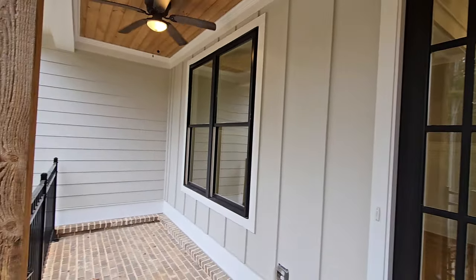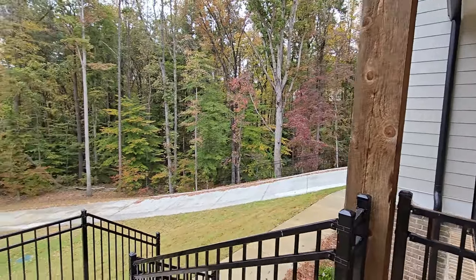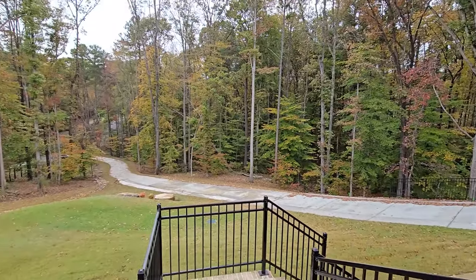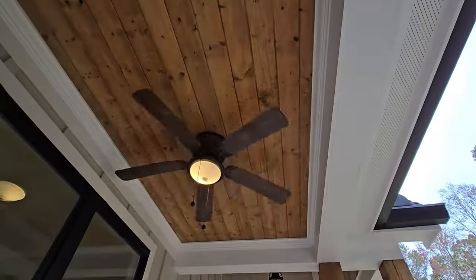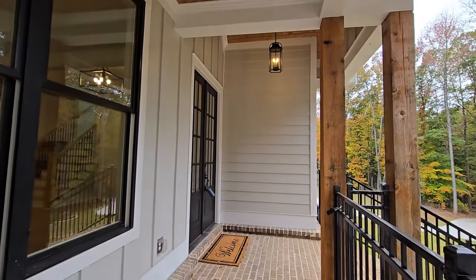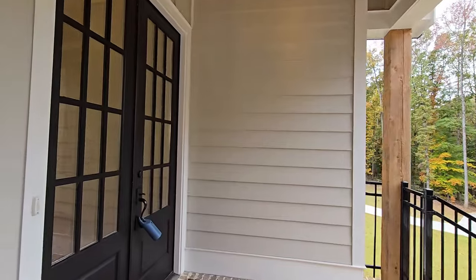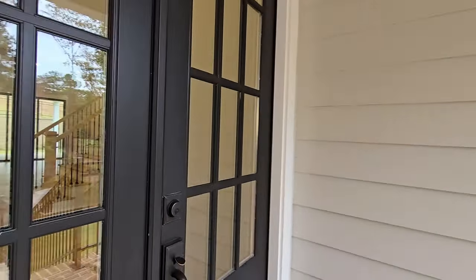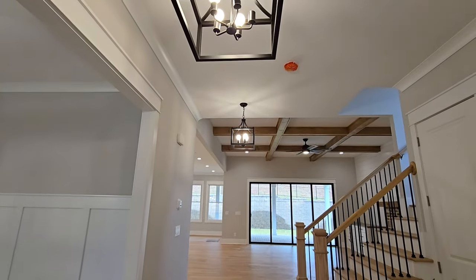From modern style to family-friendly features, and a prime location that's tough to beat. Buford offers so much more than just beautiful homes. It's a thriving community known for its top-rated schools, vibrant shopping, and dining scene. Easy access to everything Atlanta has to offer. This combination of suburban charm and city convenience is hard to find, and it's what makes Buford stand out.